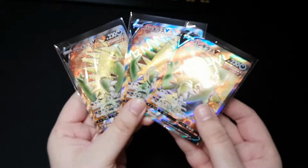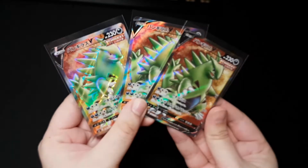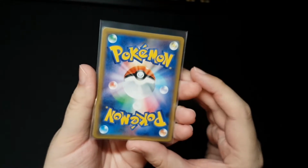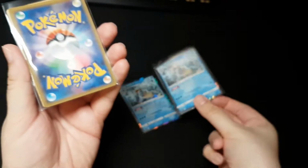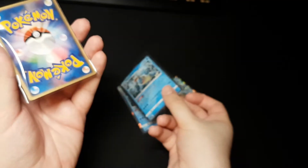So yeah. Okay, so next we have these Tyranitar V cards which have just been released from the Single Strike Master set. I literally ordered these 2 or 3 days after the set released in Japan. They were already available in the card stores there, so I thought why not pick up a few copies. They're almost certain to go up in price from what they were selling for out there, or maybe they won't, but I think they're a really nice full art card.